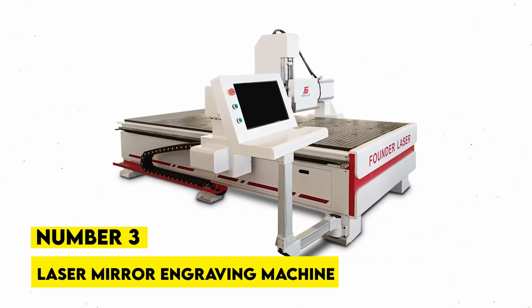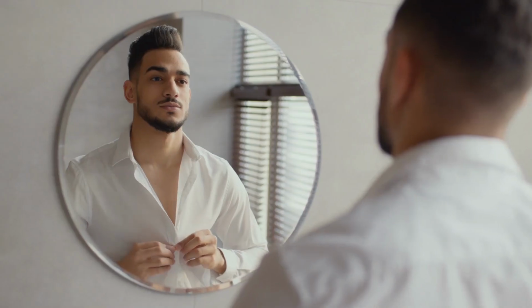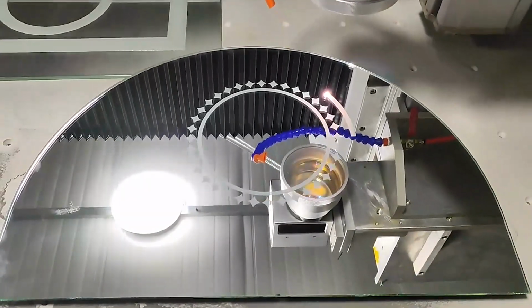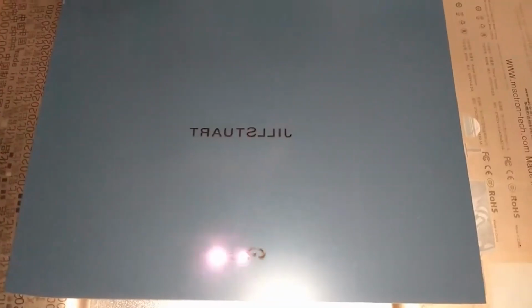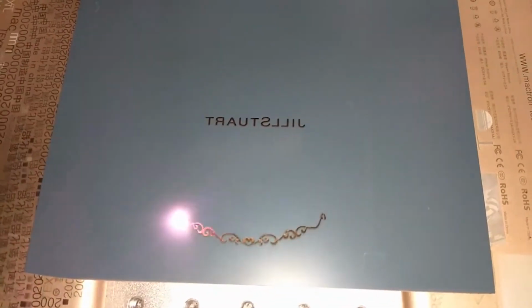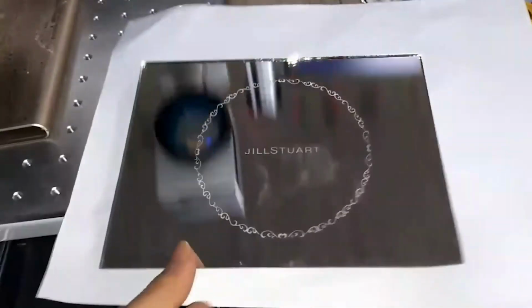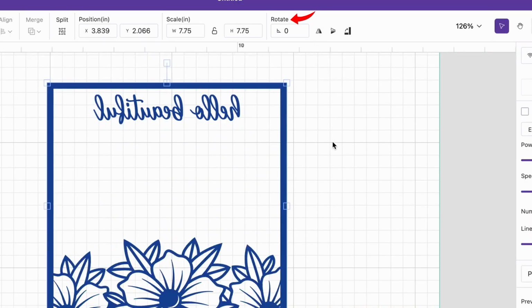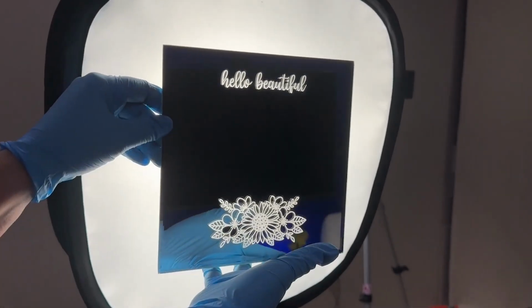3rd, laser mirror engraving machine. Basic mirrors are everywhere, but personalized engraved ones, those feel custom, premium, and artistic. This laser machine etches designs directly into the glass. Quotes, logos, names, or full artworks. You fix the mirror, upload a design, and the laser does the rest with millimeter precision.